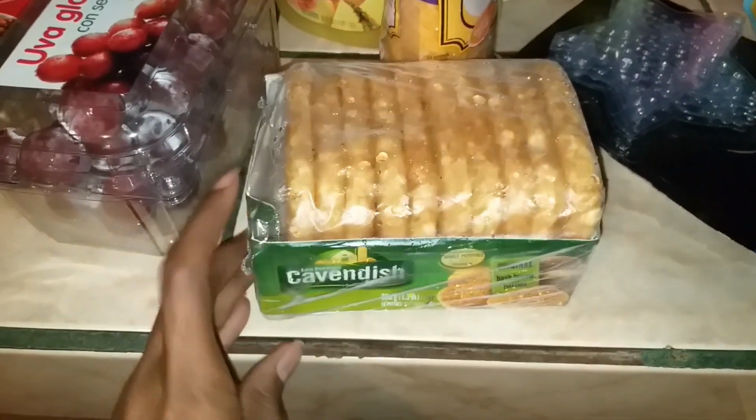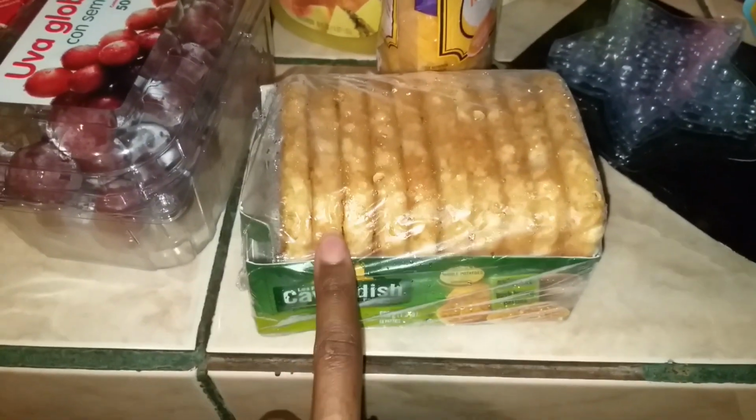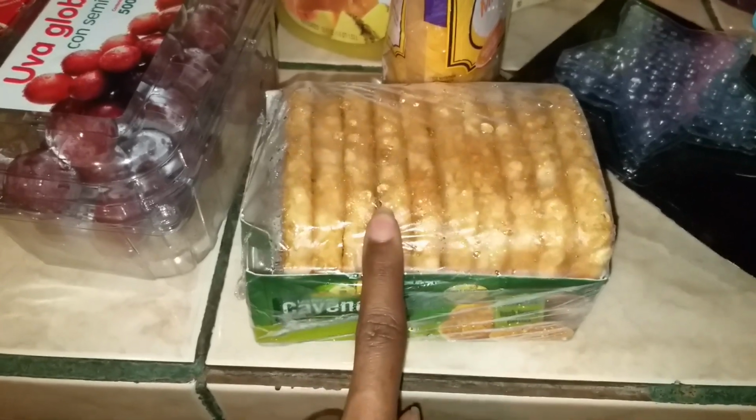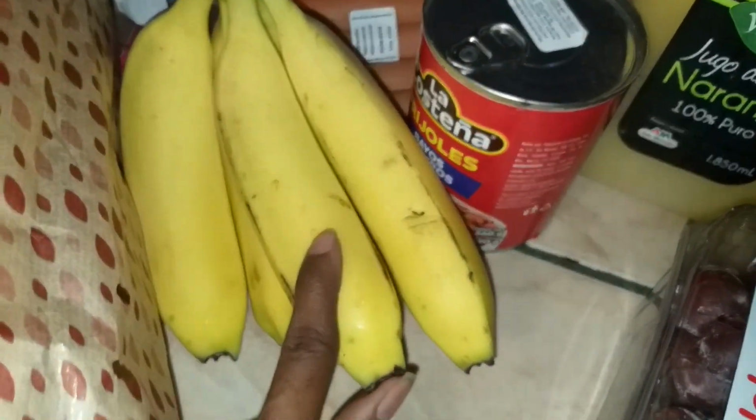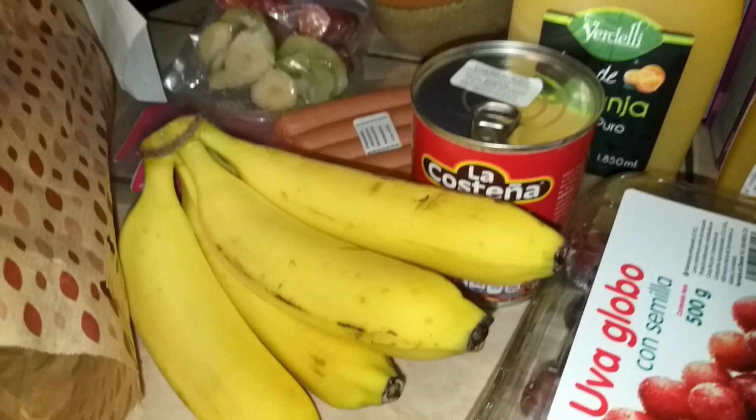I decided to do like a hash brown casserole type of dish. So I got some hash brown patties. They're gonna have fruit. So I got some grapes, got some bananas if these last till Sunday. I got some of these meatless sausages to put in the hash brown casserole so that everyone can eat that. So I'm gonna be doing French toast.